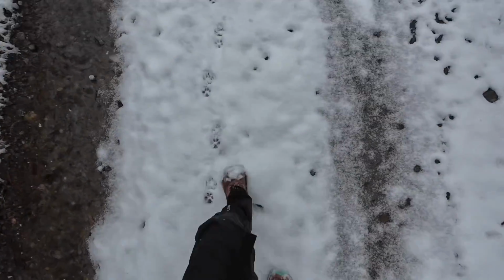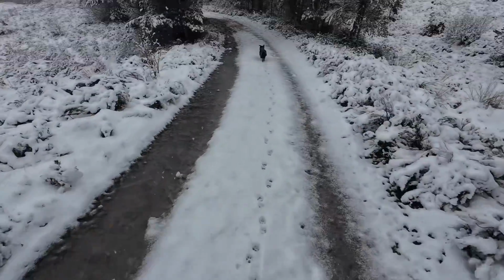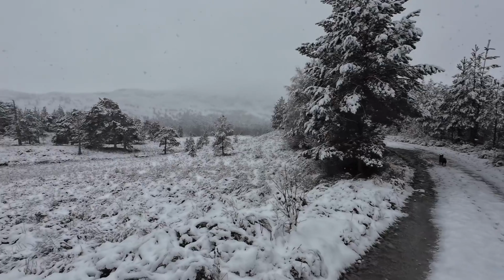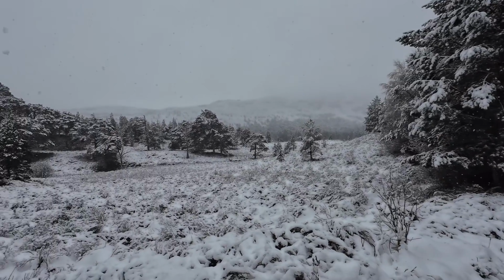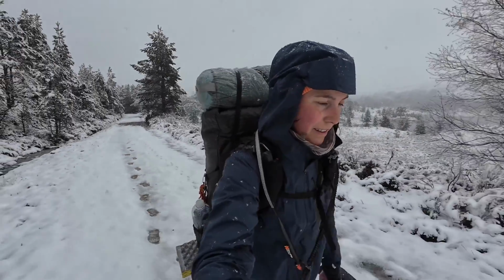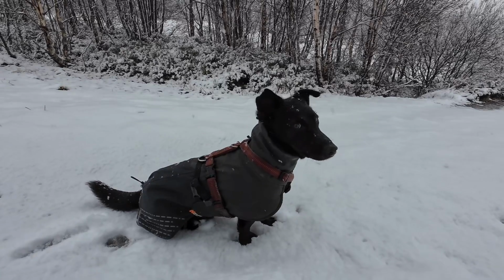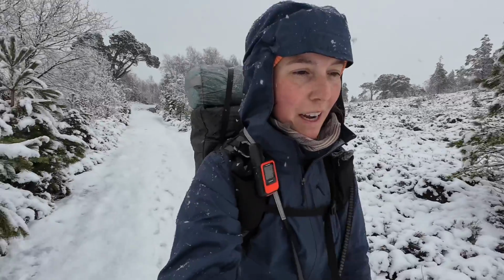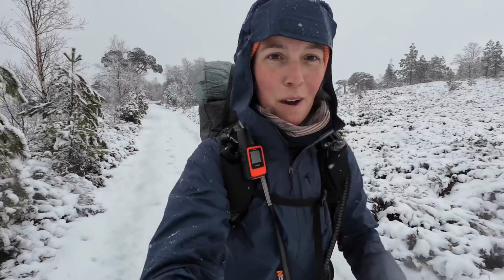Ooh, quite a bit of snow, but the path is clearly visible, which is great. Unfortunately, almost no views, which is such a shame. Ooh, this is really so different than I would have expected. The forecast wasn't for snow really. It said a bit of sleet maybe, but not snow and not like this amount.